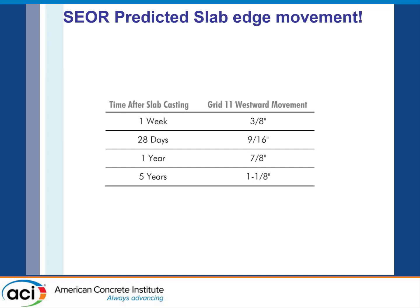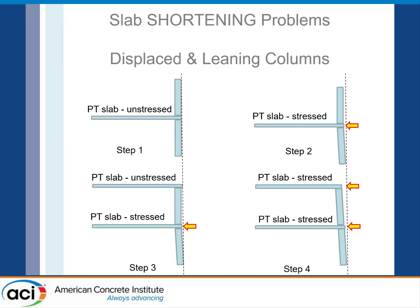And so again, getting this information from the engineer of record, and then making sure that the design team or the architect, as well as the window contractor and ownership, are all aware of this, and we plan to deal with it. So here's a diagram showing the concept of how we can end up with a displaced or leaning column, even though we're building everything to tolerance.